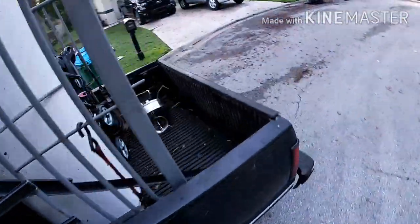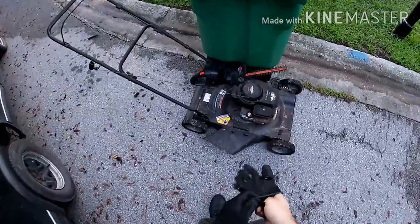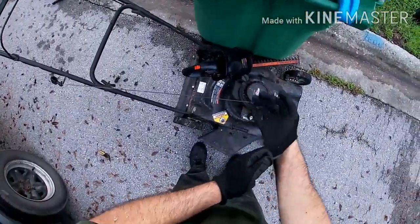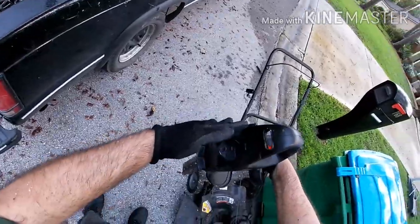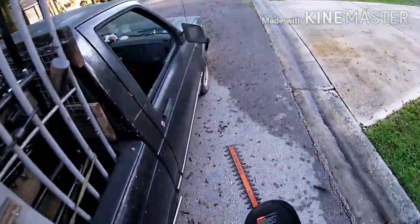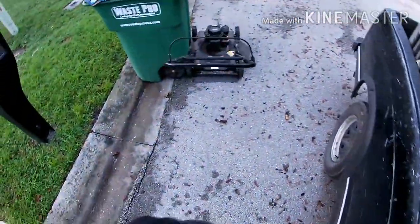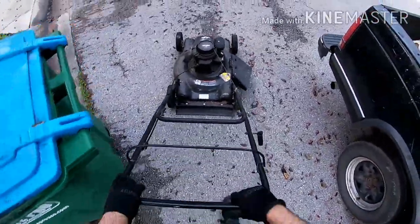Some more junk for me. Got a lawnmower. And a hedge clipper. Actually, I might hang on to the hedge clipper. I actually have a use for one. The old lawnmower.